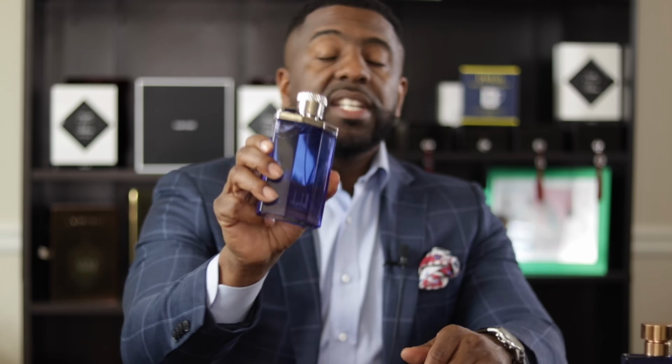Guys, listen, go get this one. I would say blind buy it. I blind bought this one, and I think I paid $24 for it, maybe $22 for a 3.4 ounce. Go get this one. It's fantastic. From the house of Dunhill, this is Desire Blue.